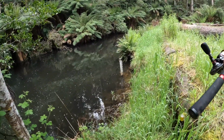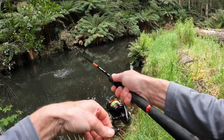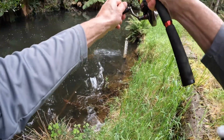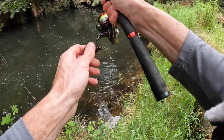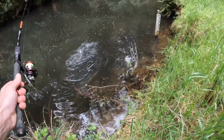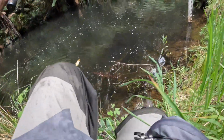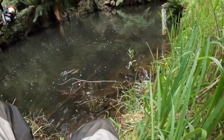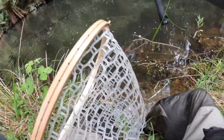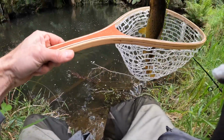Some deeper water, so I've got the sinking spotted dog. See if we can. Oh, there he is, there he is. First cast. Decent fish too. Okay. Nice brownie. Come on. Better get down in here now. Don't want to fall in. I'm going to have to get wet. Nice looking fish. First cast with this lure. What a ripper.